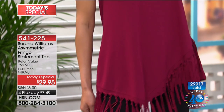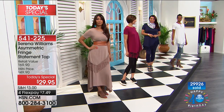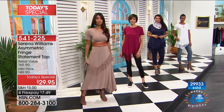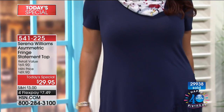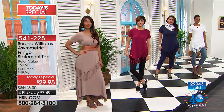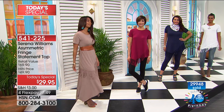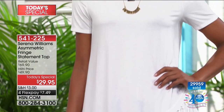And I love showing it just like this, with the Today's Special, just having it with the leggings right there. This is super casual. This is that great weekend warrior look. Or going to Annette, and Annette has it tone on tone. She's rocking it with the paint splatter scarf that we told you about that was hand done by Serena in a painting in her living room, and then she transferred it so that it could be on garments.